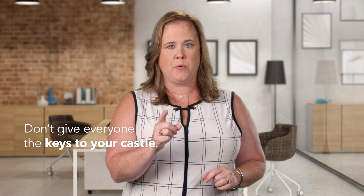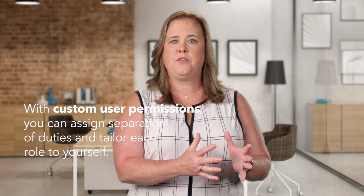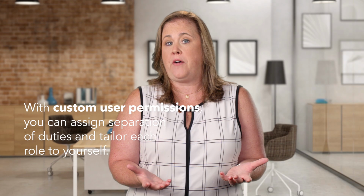Another way I can tell a business needs Enterprise is access. Some businesses just have 2 users, but if they ever grow to a point where they need to add more, I always advise them, don't give everyone the keys to your castle. Not only is much of that data irrelevant to an employee's work, some of it is sensitive financial information that's susceptible to fraud. With custom user permissions, you can assign that separation of duties and tailor each role to yourself. After that, each team member gets only the information they need and no more.